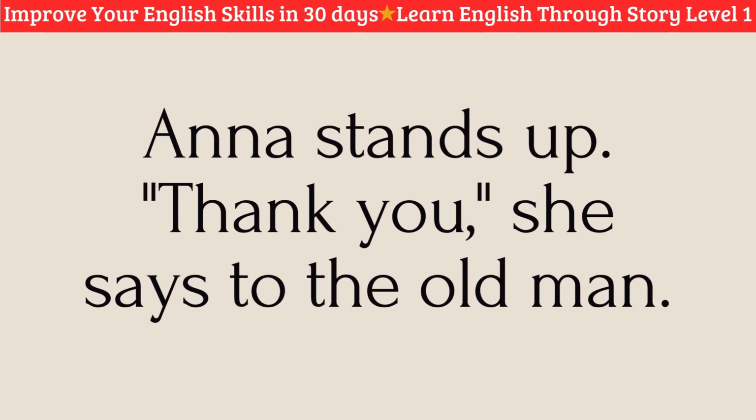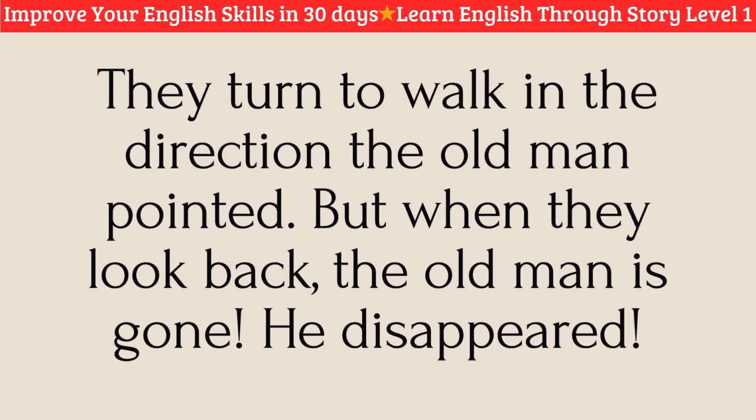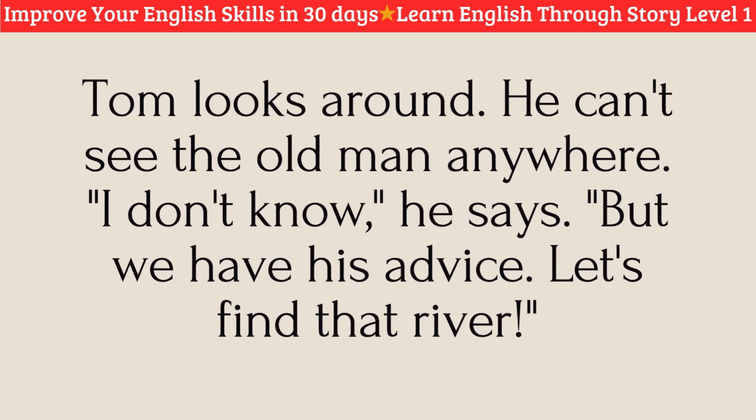Anna stands up. "Thank you," she says to the old man. Tom stands up too. "Yes, thank you," he says. They turn to walk in the direction the old man pointed. But when they look back, the old man is gone. "He disappeared. Where did he go?" Anna asks. She is a little scared. Tom looks around. He can't see the old man anywhere. "I don't know," he says, "but we have his advice. Let's find that river."